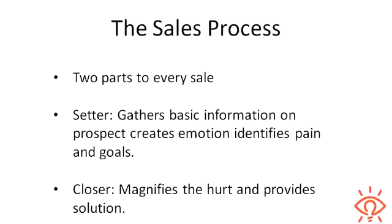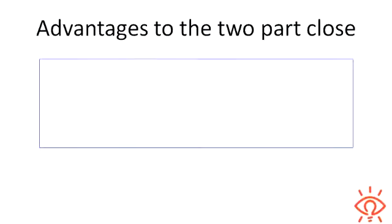And the closer's job is to magnify the hurt. Tony Robbins always says, identify the pain, magnify the hurt. And so the closer is going to magnify the hurt and then actually provide a solution for that prospect as they go through the rest of the close. Now, there's a number of advantages to the two-part close.